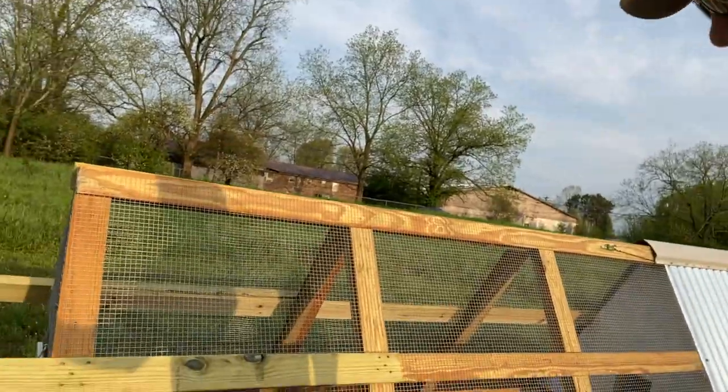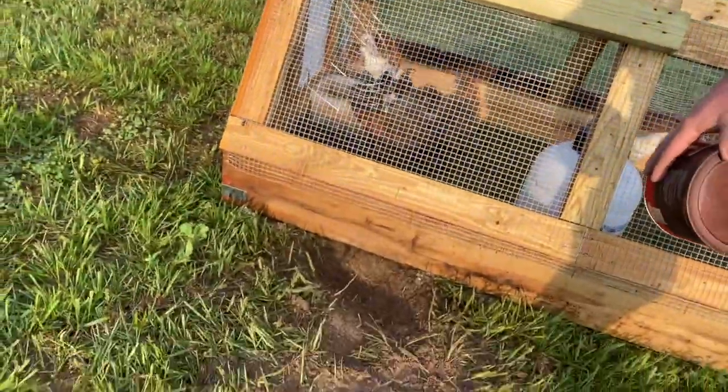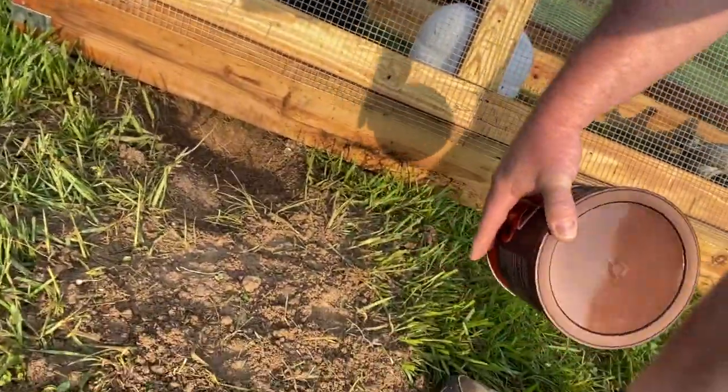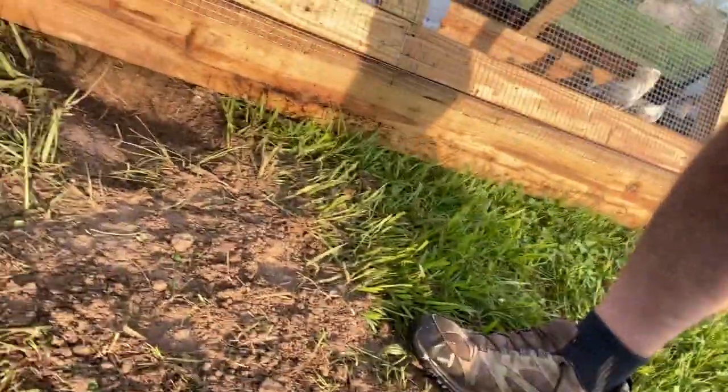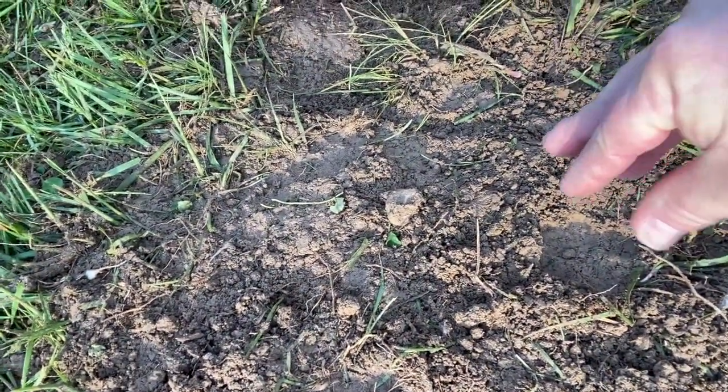They seem to have all survived the storms last night. Good thing. I came out this morning to find this, though. Looks as though a dog. It almost looks like maybe a coyote track right there. See how compact it is?